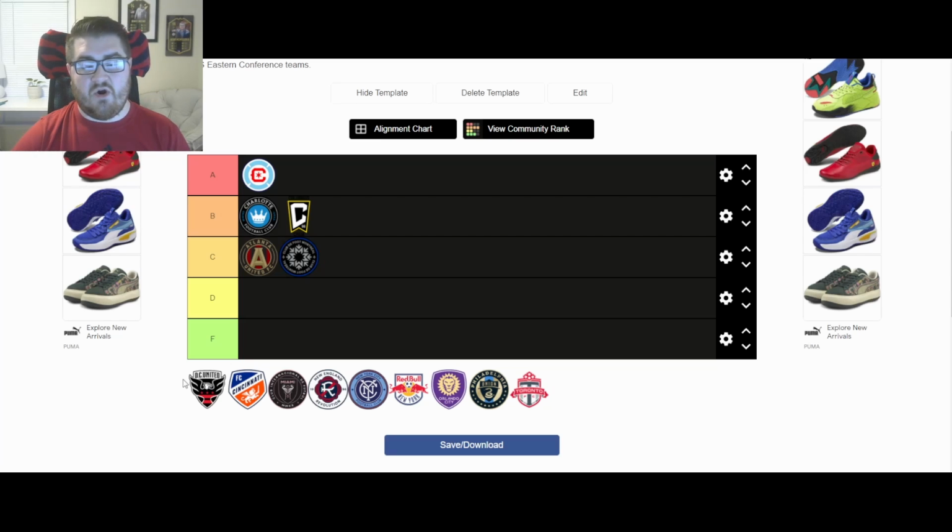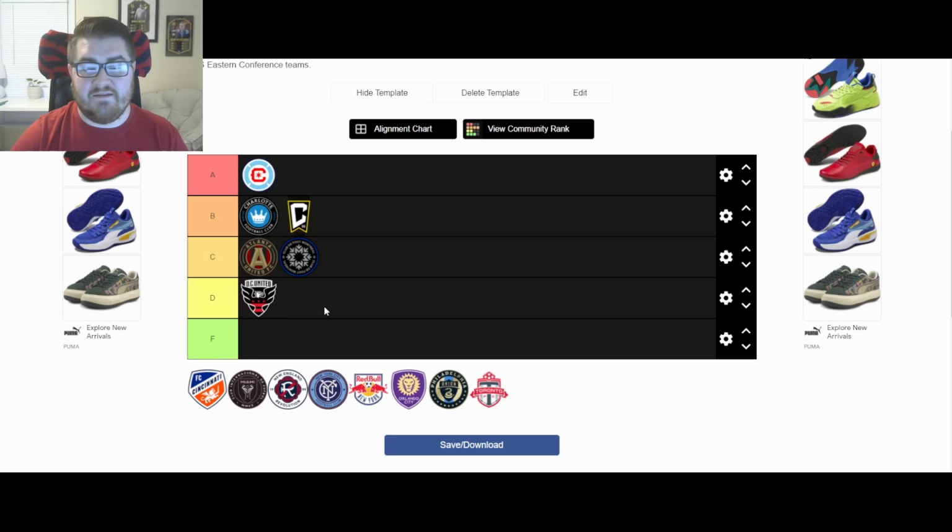Moving on, we have DC United. It's kind of like a cartoon, like a 5-year-old did it, especially the head of the eagle. And it's very plain. Black and red is very plain to me. So I will actually have to give DC United a D, just because of that. I wish it was done a little bit better, and hopefully they'll change it at some point in time.